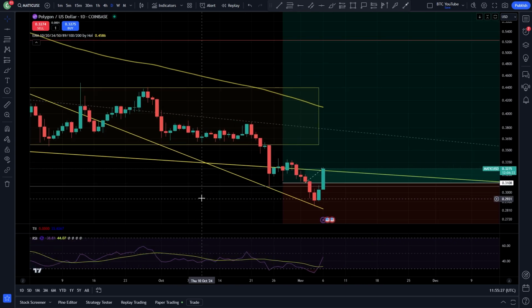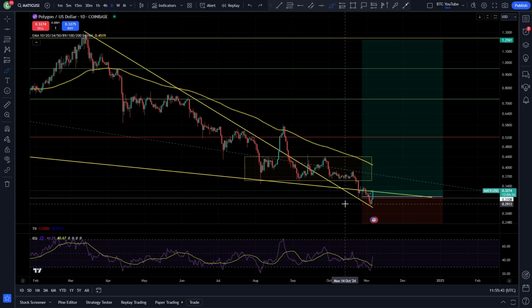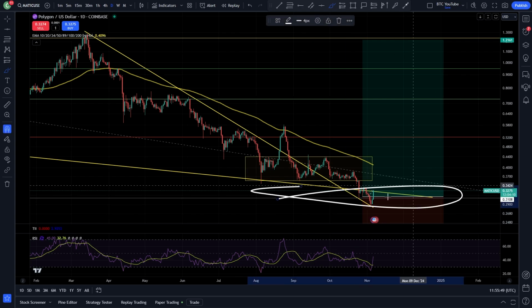You can see two big lovely green candles for Polygon here. I did, as I said about a week ago, take a long position at these lows here because we are so ridiculously oversold right now. It's unbelievable for Polygon. I literally cannot believe how ridiculously oversold we have got. We're actually down below the bear market range low support level at around 30 cents, which is unbelievable.